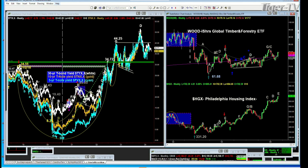And we're in that trading band right now. We're into the top of the line. Now we're pulling back a bit. This is the iShares Global Timber and Forestry ETF, weekly chart. It's doing quite nicely, but it's not breaking out, but it's still actually holding pretty well. That's a global timber and forestry ETF.